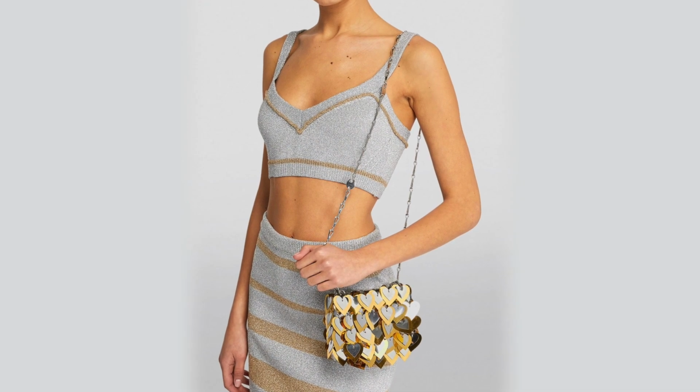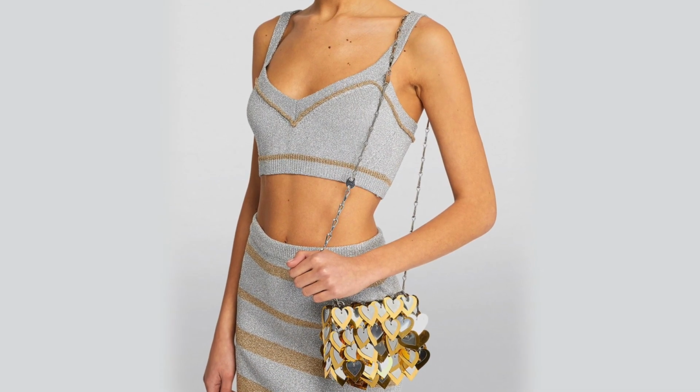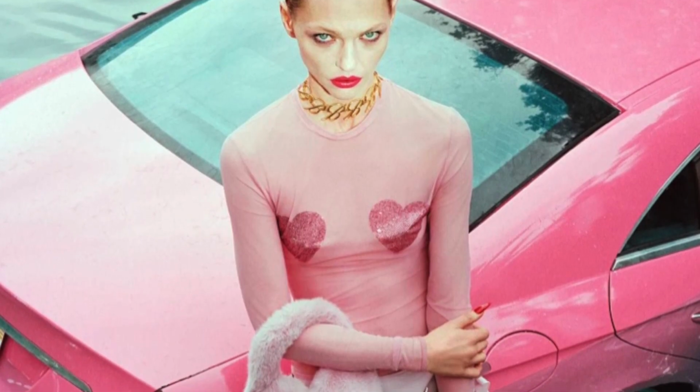I will say for the Paco Rabanne, I already said it before, if we're talking about a little tote bag, no, I'd rather see a big tote bag. But I will say at least the Paco Rabanne Nano Sparkle Hearts, whatever it's called, has a crossbody strap. It makes it a little bit more wearable. Unlike the Blumarine, which just has that top handle.